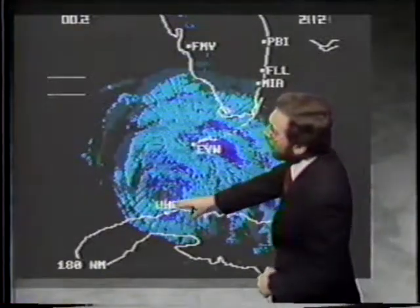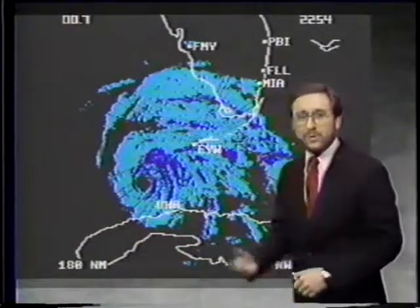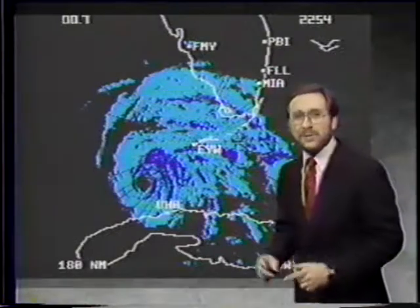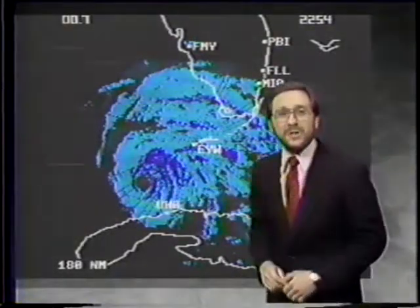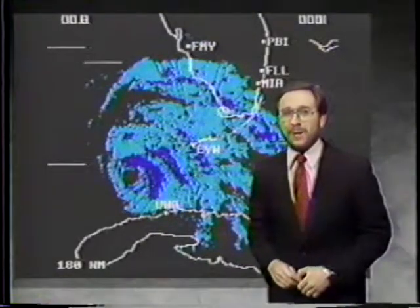Earlier today, the eye moved just about over Havana, and winds were gusting to over 100 miles an hour in some sections of Cuba. And as the eye got offshore, there were some places in Key West getting 80 to 100 mile an hour winds.